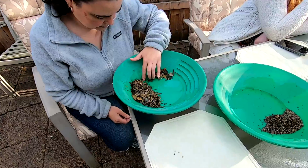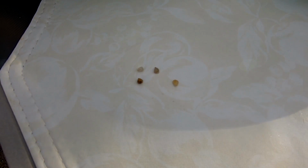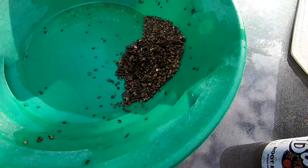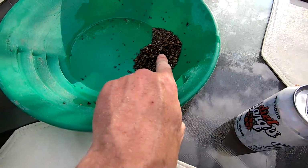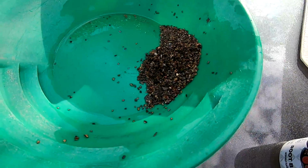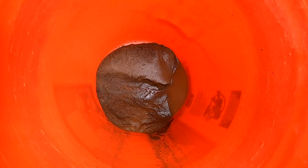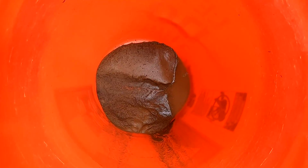Okay, so the wife's already gone through the plus 1/8, and boom, already found. I dug those up. And then there is the plus 20 minus 1/8, and she'll go through that. And I told her to keep her eyes out for possibly some gold nuggies. The minus 20, that I will pan out, or I'll run. I think I'm just going to run that through a cleanup sluice just to make it easier, because that's a whole lot of panning of minus 20.